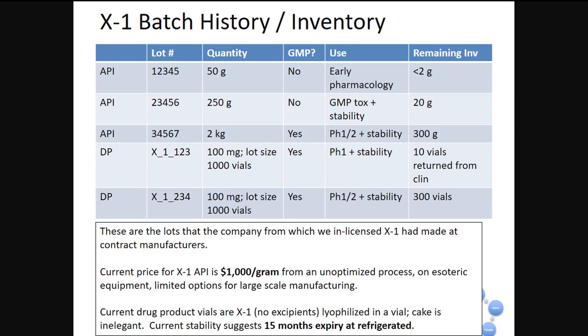So the current drug product, as I said, based on the stability data you'll get out of your GLP tox, may need to have excipients or be formulated to a certain extent. In this case, X1 did none of that work, and they just vialed the material, which is to say they took your white powder, dissolved it in liquid, filtered it, put it into a vial, and then lyophilized it to leave the powder in the vial.